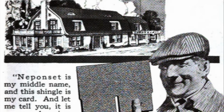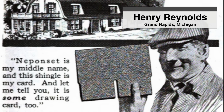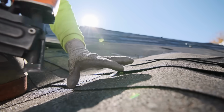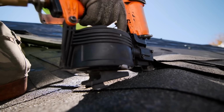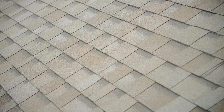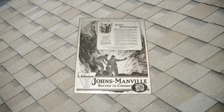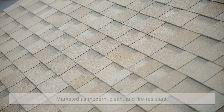Then came the game changer. In 1911, an inventor named Henry Reynolds from Grand Rapids, Michigan, is credited with producing the first true individual asphalt shingles as we know them. Instead of laying large rolls of asphalt felt, these pre-cut pieces were easier to install, looked more uniform, and caught on quickly. By the 1920s, companies like Johns Manville were mass-producing asphalt shingles, and their popularity exploded. They were marketed as modern, clean, and most importantly, fire-resistant.